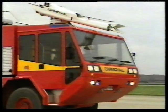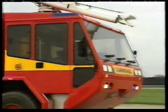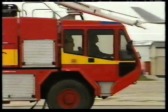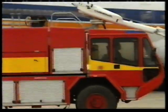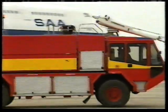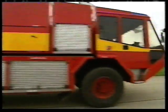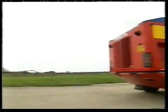The biggest machine at Heathrow is the Carmichael Corvus 6x6 Airport Crash Fire Rescue Vehicle. It is six-wheeled, rear-engined, and can accelerate from 0 to 80 kilometres an hour in 34 seconds. It can spray foam up to 60 metres from its monitor, which can be reached by a crew member while they're going along. There are also two foam hand lines kept in the lockers on either side of the vehicle. The siren is the more American-style warbler, and the whole machine would cost about £250,000.